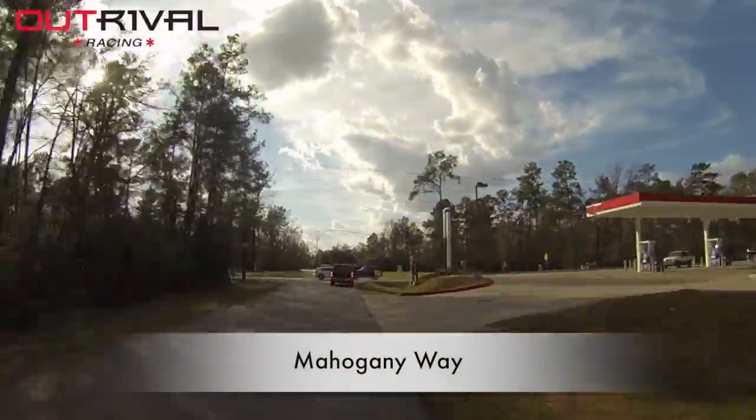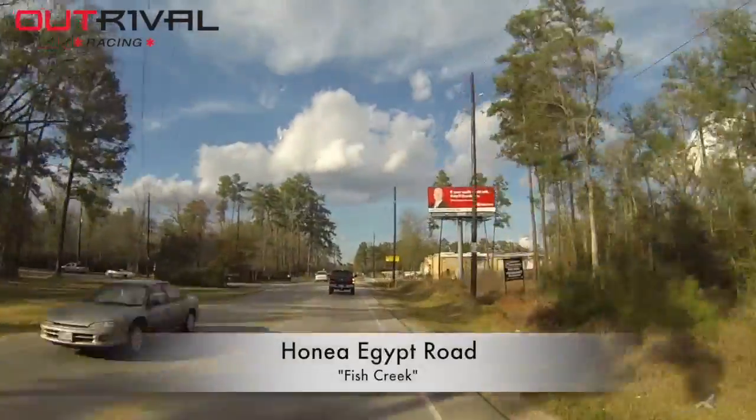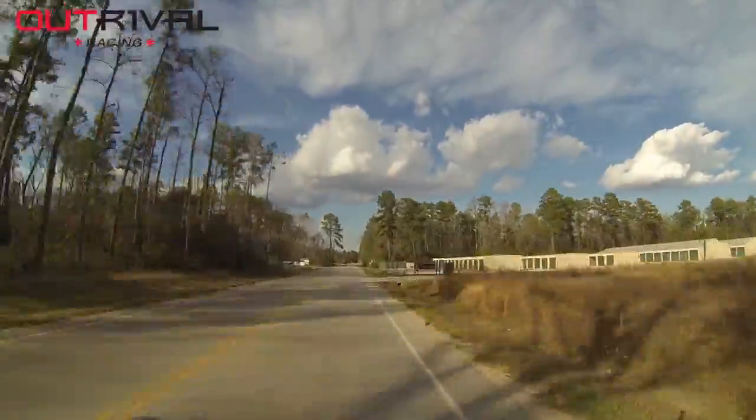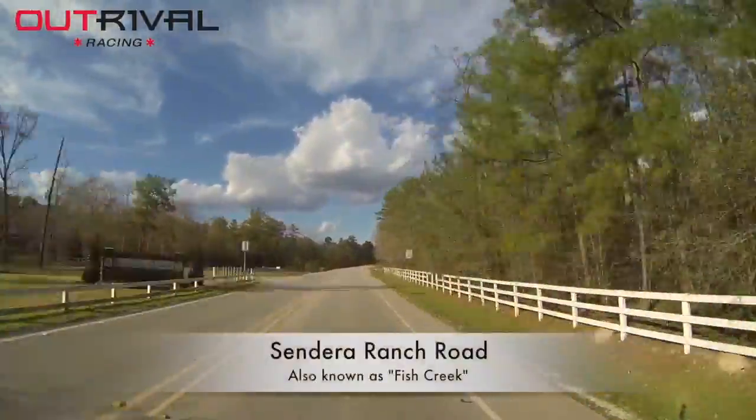And here we go. There's a gas station right there if you're training and you need to refuel. We passed mile marker 10 right back behind there. Again, there'll be an aid station right there, right before you get to 1488. Now this is a beautiful road. We call this Fish Creek out here.